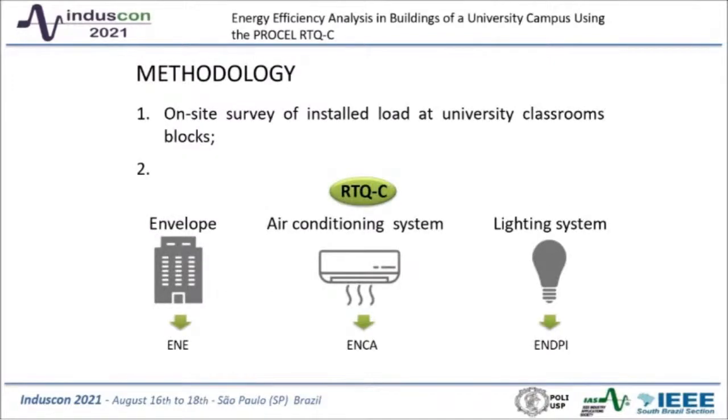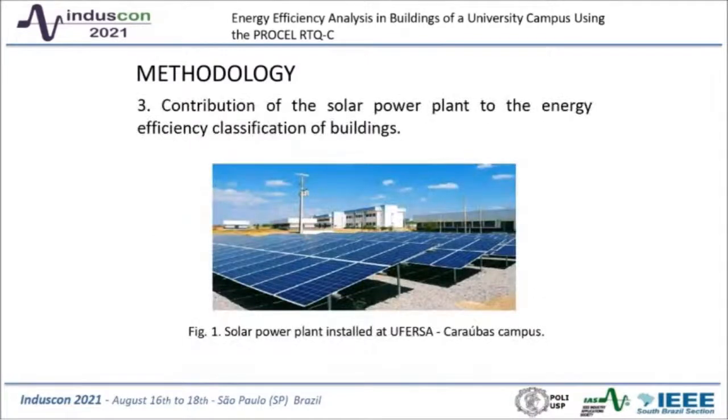In the methodology, we have three main steps. The first is an on-site survey of installed load at university classroom blocks. The second step consists of applying the RTQ-C, analyzing the building envelope, air conditioning system, and lighting system. Each analyzed system has a numerical equivalent according to its efficiency level, which will be applied in the RTQ-C total score equation. And the third step consists in the analysis of the contribution of the solar power plant to the energy efficiency classification of classroom blocks.